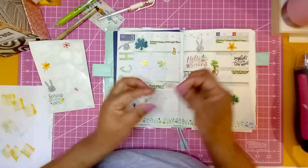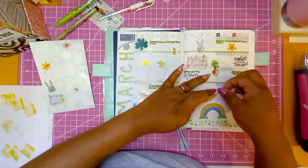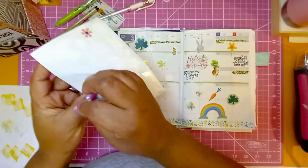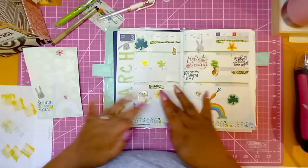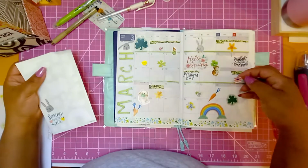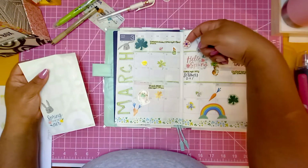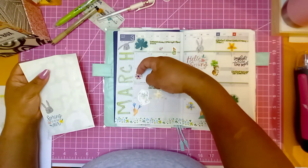So like I said, eventually I'm going to use this entire spring themed sticker sheet, and I just ripped it out of the book entirely because I knew I wanted to use all of them, and I just went crazy on my page, positioning them all over my March layout. So that's what you see me doing now.